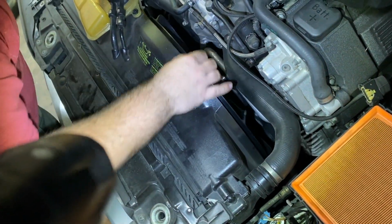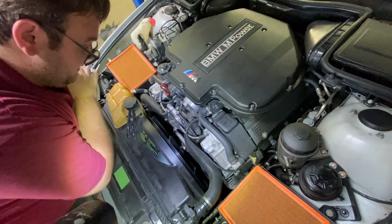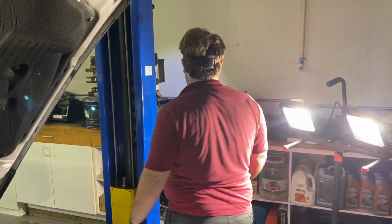We should have weighed it to see what the difference is, because I could stress the water pump a little bit more. I doubt it. The water pump's new anyway. Ta-da. Cool. So it's your favorite job to do on the S62, right?